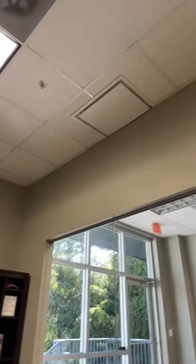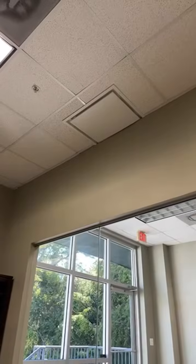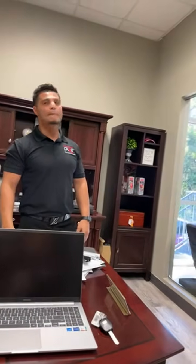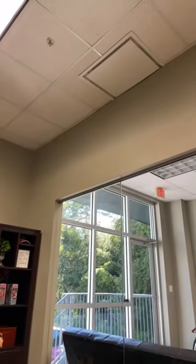And what I did with the cigar aspect of it is, if you look up right here, I installed a ceiling mount vent hood so that I could actually smoke cigars while I'm in the office. I smoke a cigar and then turn that bad boy on and it takes the fumes and the cigar smell out of the office. So you guys probably can't tell behind the camera, but it's just one of those things.